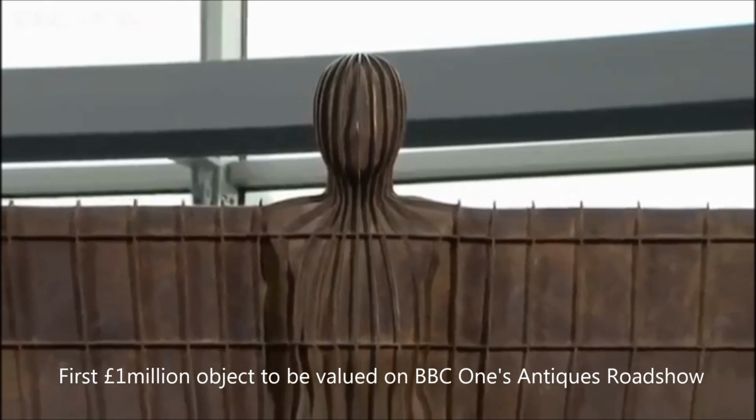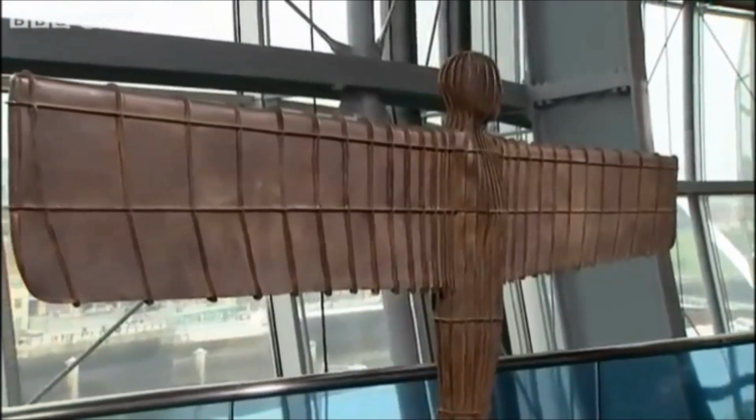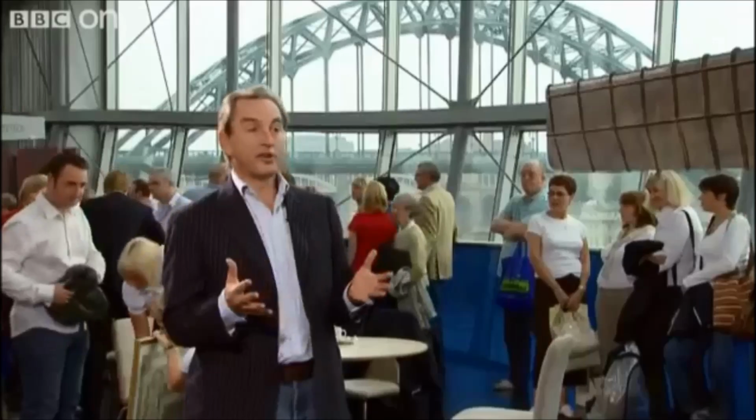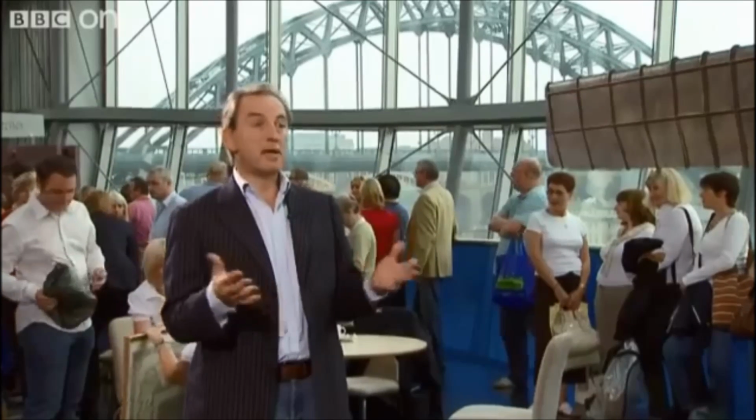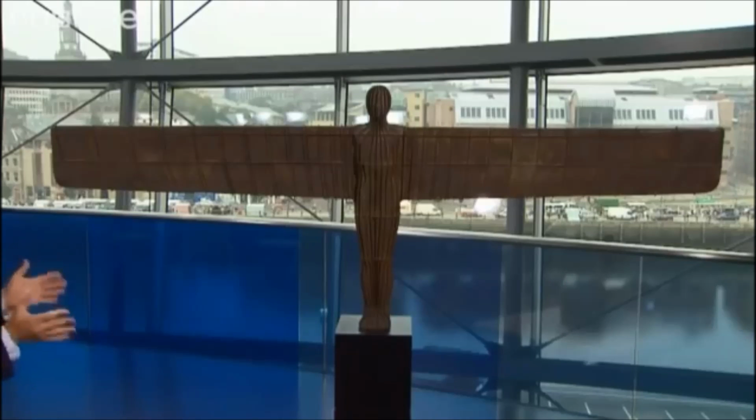I think it's worth asking, why is it such a successful work of art? Using something that has a deep resonance in our culture, Anthony Gormley has given it basically a makeover. He's called it Angel of the North. That immediately makes it quite terse and modern.